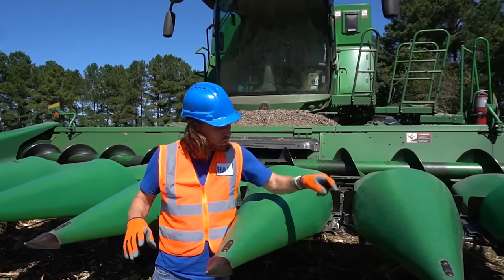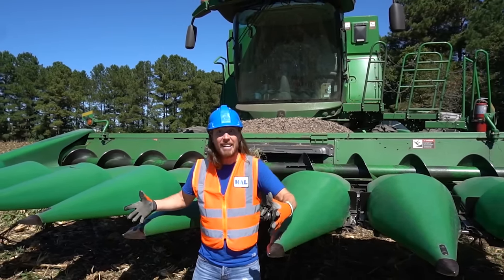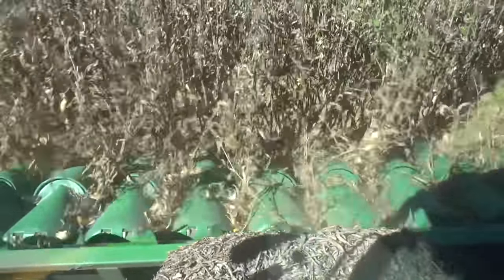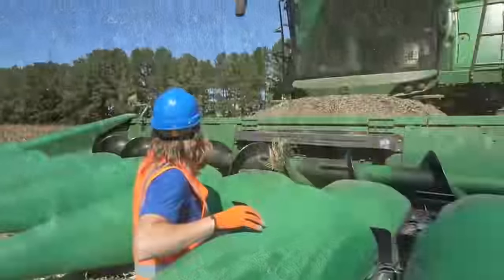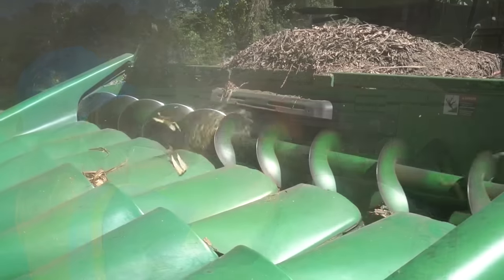Let's see, they got 1, 2, 3, 4, 5, 6, 7, 8, 9. There's 9 of them. What you have to do is line these up with the rows of corn and drive straight, and it cuts it. And then this awesome thing right here, it's called the auger, and it spins around and around and around.